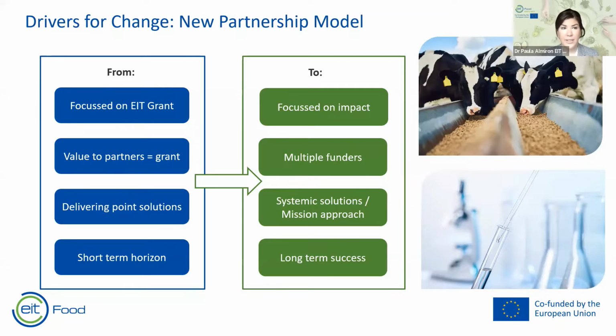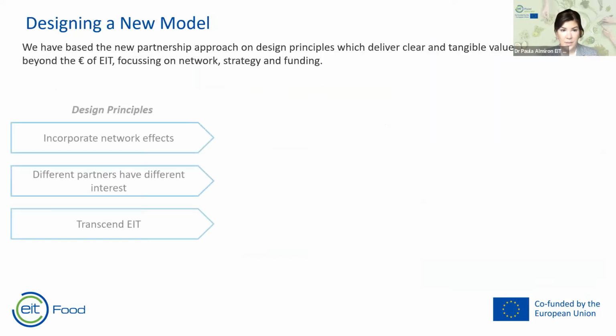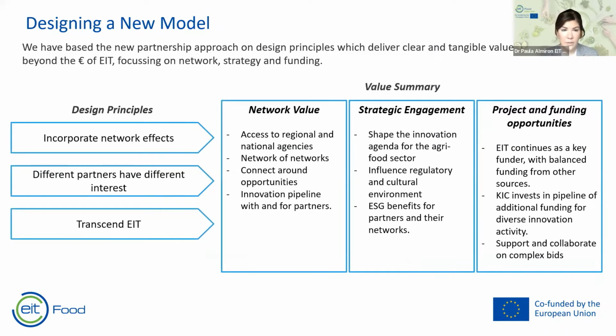Currently, the partnership model is focused on delivering point solutions, specific solutions. And we're moving to another arena that is about systemic solutions, a mission approach, moving from a short-term horizon to a long-term success that can address the systemic problems that we have. The value summary that you can see here on the slide is based on three different points: network value, strategic engagement, and the project and funding opportunities that the different types of memberships will have.